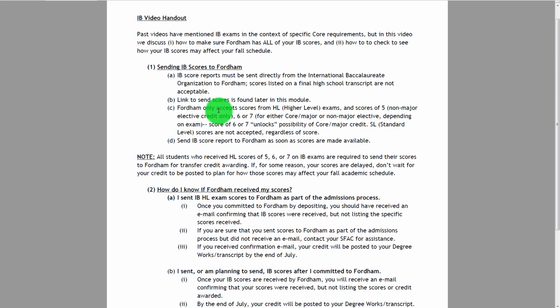As we've mentioned in previous videos, Fordham only accepts scores from HL, higher level exams, not SL exams, regardless of the score. For the higher level exams, scores of 5 are always awarded non-major elective credit. Scores of 6 or 7 earn either core or major credit, or for some exams, non-major elective credit is the default there. But the idea is that the score of 6 or 7 unlocks the possibility of core or major credit. All students who received HL scores of 5, 6, or 7 on IB exams are required to send their scores to us for transfer credit awarding.